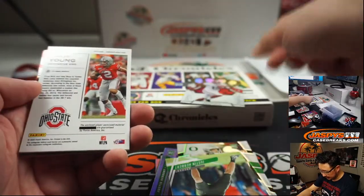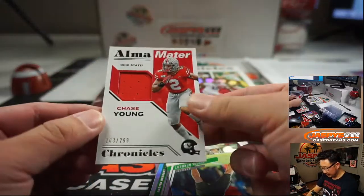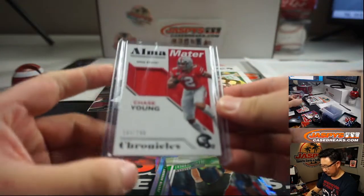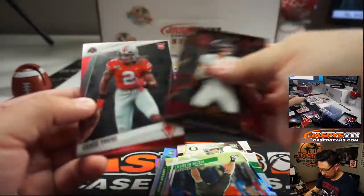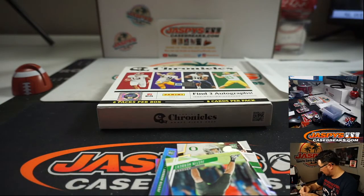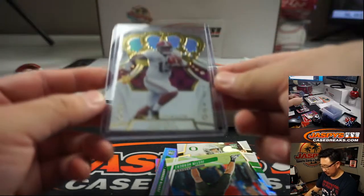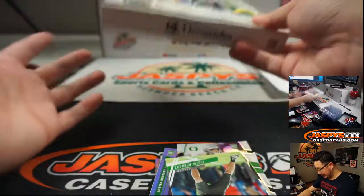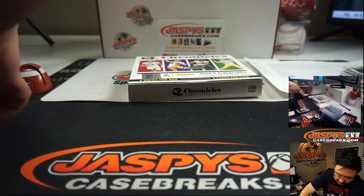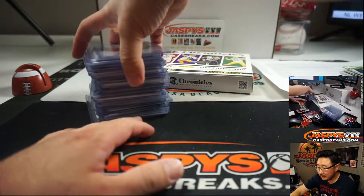Tua, die cut to 10. Chase Young, jersey to 299 for Ohio State. Phil. And a nice Tua die cut, 5 out of 10. Nice, and there you have it, ladies and gentlemen. What a break. A lot of nice hits. A lot of nice cards.